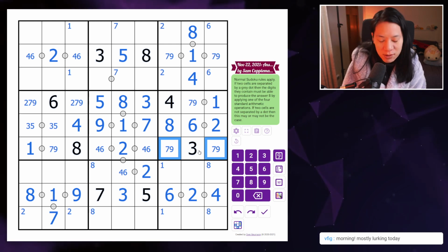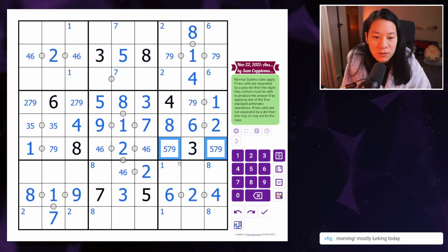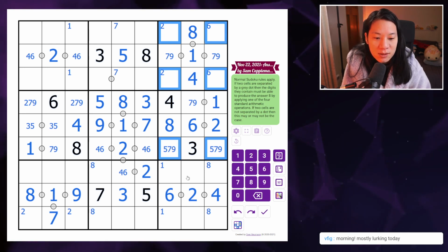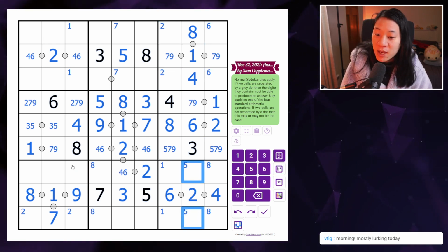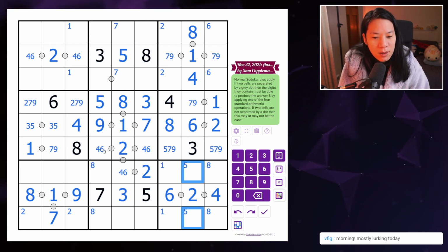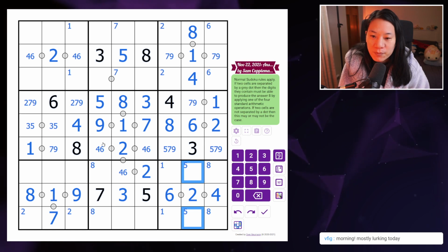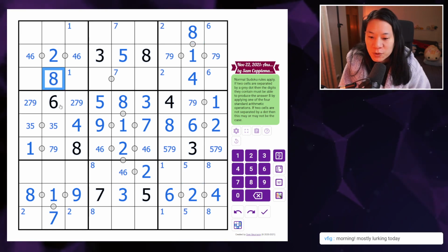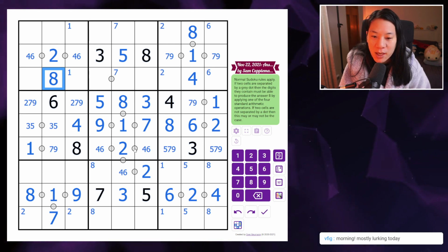This is 7, 9, and 5, so 5 must be over here. So 5s are locked on columns 7 and 9, therefore there must be a 5 here. Okay, what else can I do now? I should have a fair few numbers now. I should have some more numbers to place. So number to deduce is that's an 8.